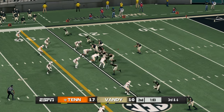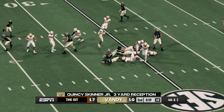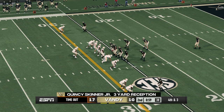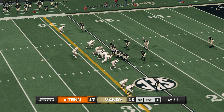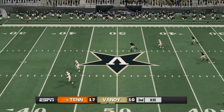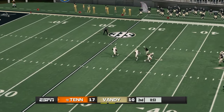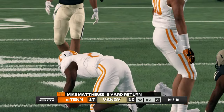Black five, go! Wide receiver screen play. They'll bring him down at the 26. Tennessee's out of timeouts. Matthews will be the return man. They get this one off, and it's a beauty. Matthews takes it to 28. He's taken down at the 35-yard line.